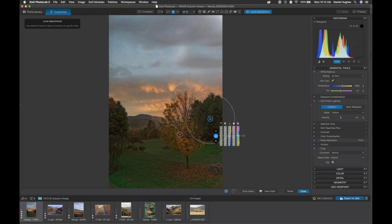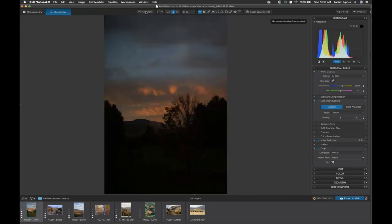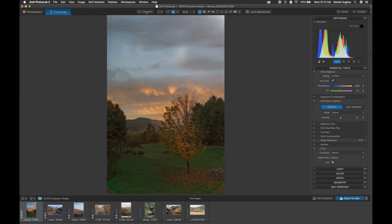All right, we're going to come back to PhotoLab 2. I'm going to close that for now, so I'll click the close button. Let's just take a gander at the before and after. Here's the original image. Again, this is a good example image to display the DxO smart lighting. It's a beautiful photograph. It's exposed for those clouds in the background. And then we can use this post-processing adjustment stuff to basically go in and massage the tones nicely.